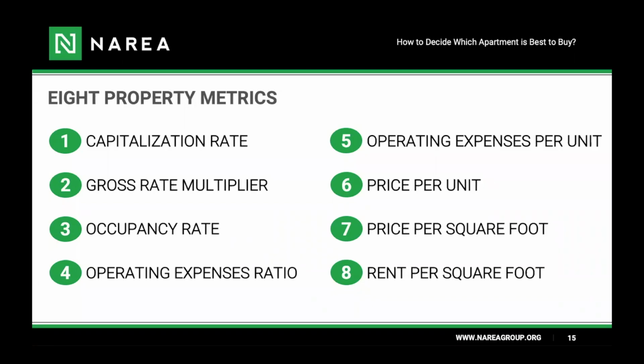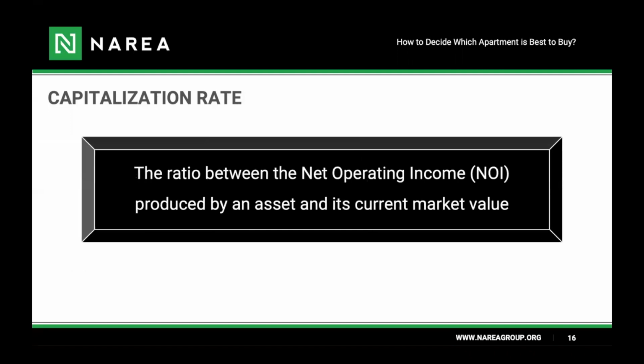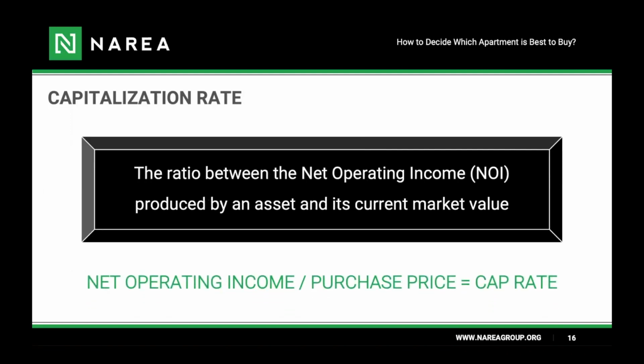The way I want to present these metrics is to give a definition of each one, and then we're going to look at the comparative matrix and start comparing how one property differs from another property. So our first metric is capitalization rate. Many people call it cap rate. It calculates a potential return on the investment, assuming that you're purchasing the property for all cash. To get the cap rate, you divide the net operating income by the purchase price.